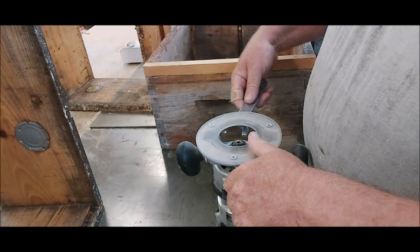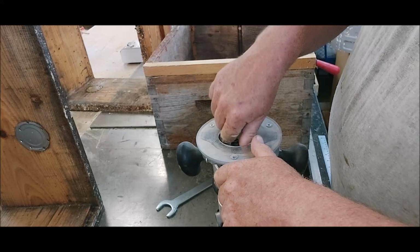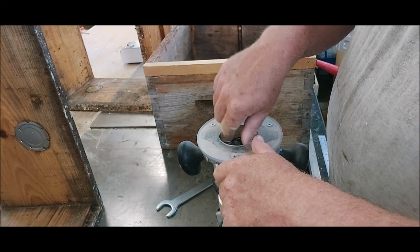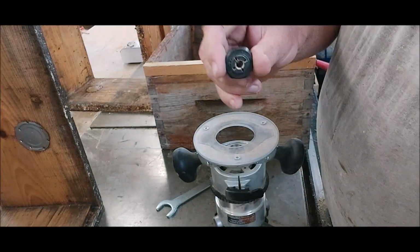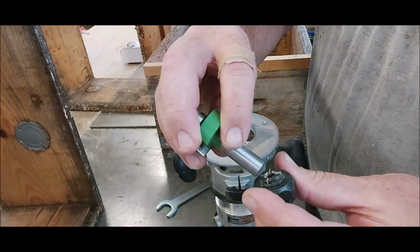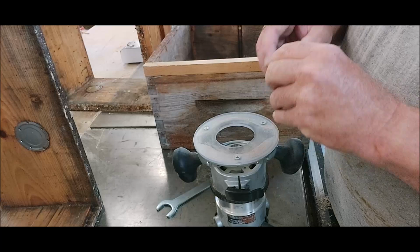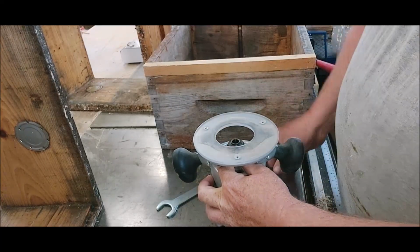This is a good old Porter cable router. It's really not that old, but it's just a good workhorse router. Nothing fancy about it. So that's a 1/4-inch collet. That won't work with the 1/2-inch bit. And that's why I have a 1/2-inch collet that I can put on there.